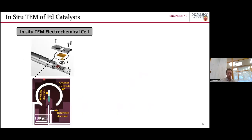So this is essentially what our in situ TEM holder looks like. We've got the little microchip reactor, where we've got a glassy carbon working electrode where we can put our catalyst. We've got a platinum counter electrode that wraps around the electrochemical reactor, and then a reference electrode that allows us to measure our working electrode potentials. You can see this dark region here. This is where our electrolyte flows into and out of the microchip. We put all of that into the electron microscope, and that allows us to characterize our materials under reaction conditions.